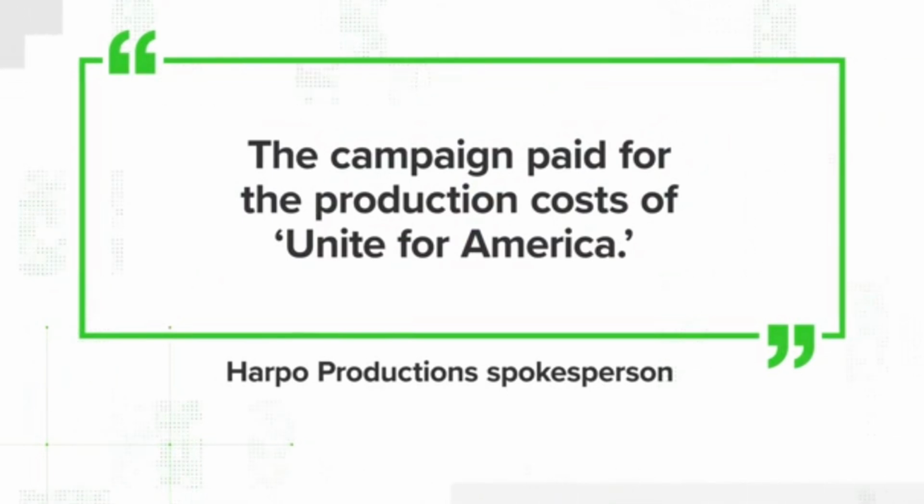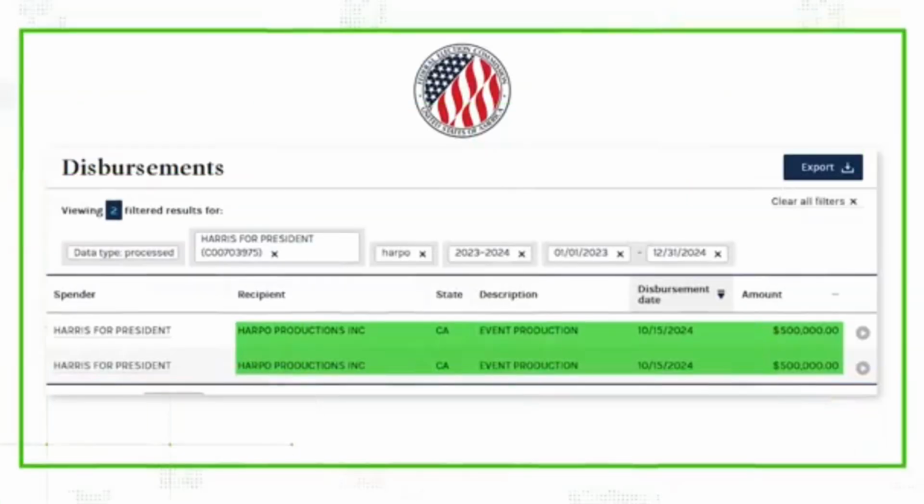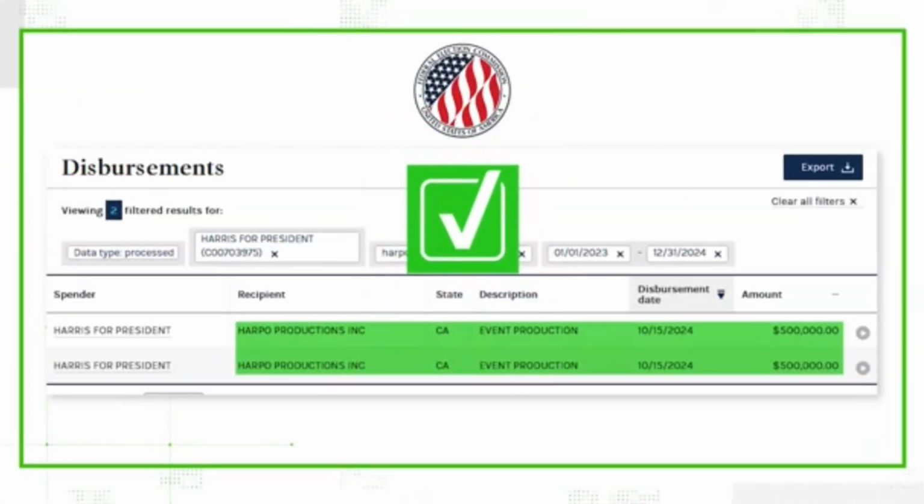A spokesperson for Harpo Productions shared a statement supporting Winfrey's claim, saying the campaign paid for the production costs of Unite for America, and that Winfrey was at no point during the campaign paid a personal fee, nor did she receive a fee from Harpo. Winfrey, a registered independent, has a history of endorsing Democratic candidates in elections, including those for president. So, while we can verify that Harris's campaign paid Oprah Winfrey's production company $1 million for hosting a town hall event, there is no evidence to support the implication that it was connected to Oprah's endorsement of Harris.